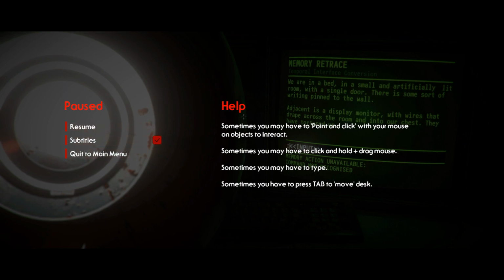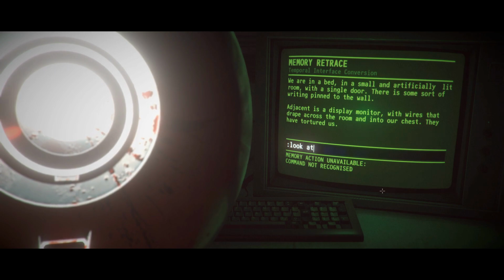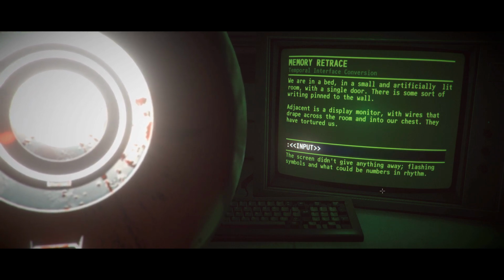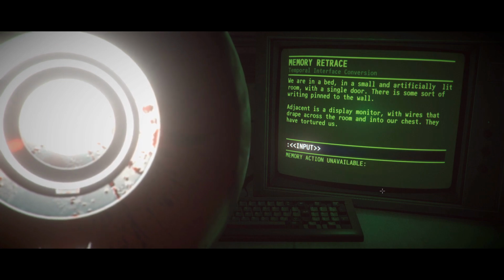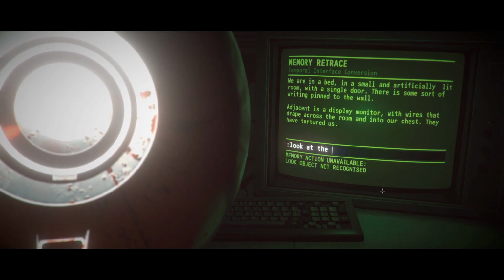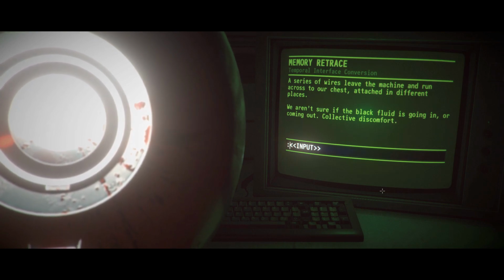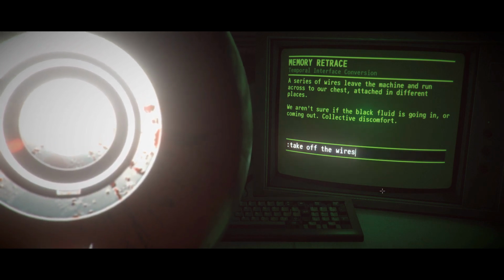Okay, the help section is not really helping me here right now. I don't know, look at monitor. The screen didn't give anything away. Flashing symbols and what could be numbers in rhythm. Look at our chest. Okay, can't look at our chest. Look at the wires. A series of wires leave the machine and run across to our chest, attached in different places. We aren't sure if the black fluid is going in or coming out. Collective discomfort. Take off the wires. Still can't.